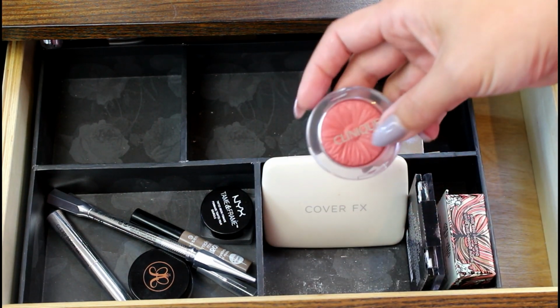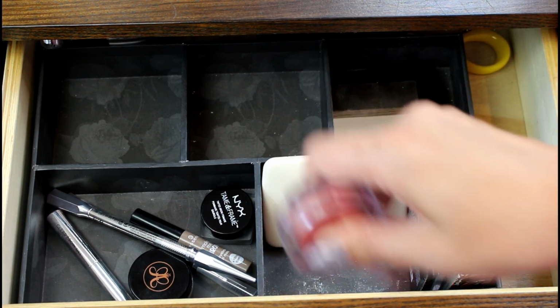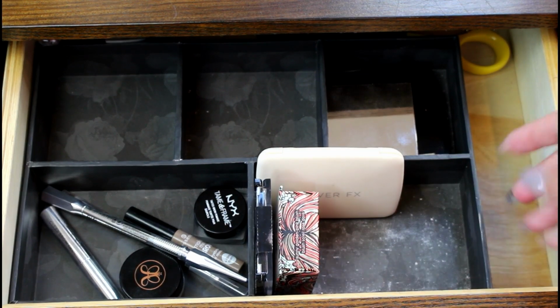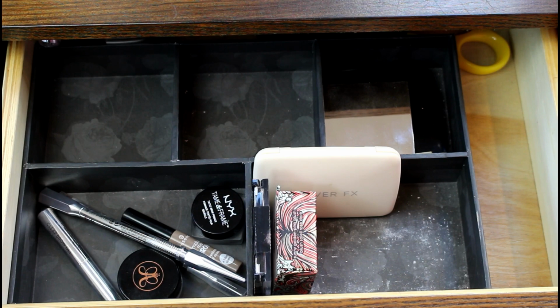I also really love this Clinique Cheek Pop in Ginger Pop. It's beautiful. I'll put that back too. I don't want to. There were so many good blushes this month, but I'm keeping these three in, so I can't keep them all in. I really like these ones though. So, okay, let's move on to the next drawer.